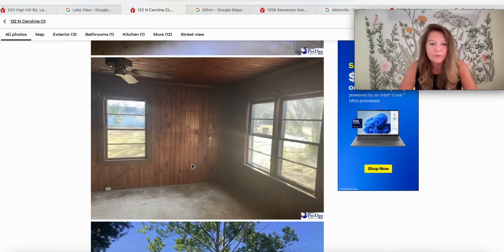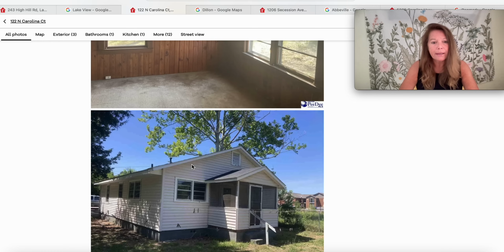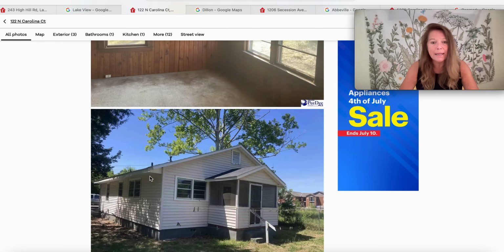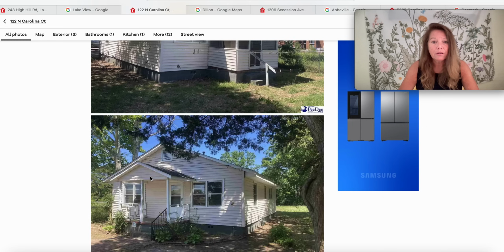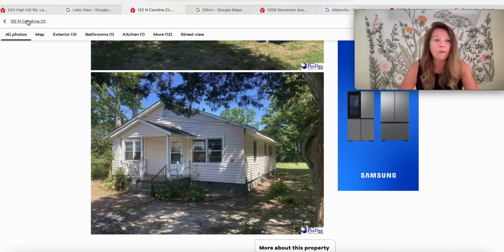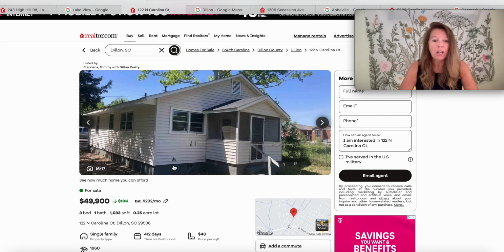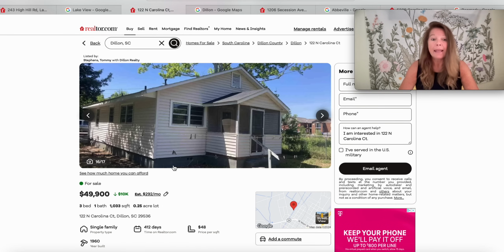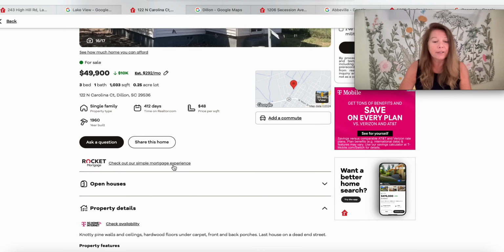They might be verticals. Okay, so here's your covered front porch again. And it does have some nice wide eaves. The roof doesn't look horrible on this house. So under $50,000, 122 North Carolina Court in Dillon, South Carolina, 29536. And again, it's been on the market for 412 days. Now, depending on if they've received other offers, maybe they're now ready to accept one. And so you never know.